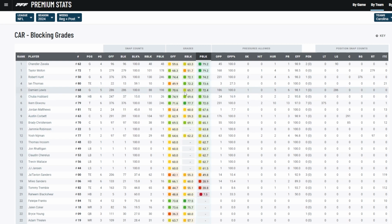And you look at guys like Damien Lewis now, 65.7. Robert Hunt, 72.1. These are really good grades for these guys with the Panthers, and you see the investment really coming to life. So that changes things for me. These are also players that are physical. These are players that want to maul you.